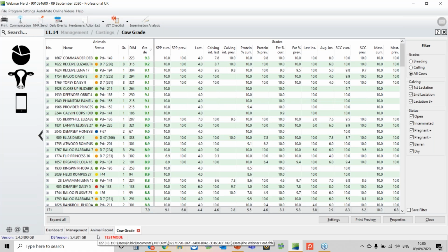So first of all, loads of figures. There's cow number 1667 doing really well. I'm just slowly going to take you through it and show you how you can set it up for your herd, because it's really, really important that you put in the figures that you're looking for, because obviously people are on different contracts. So fat and protein could be more important. Longevity of cows, all these things have an influence.